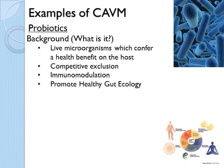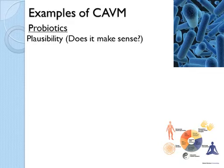And the general notion that our GI tract in particular, but our body as a whole, is a complex ecology with many, many microorganisms of different species, and that probiotics or specific organisms added to this ecology can promote health. There are also some limited nutritional contributions from microorganisms, and that's one theory for the possible benefits of probiotics.